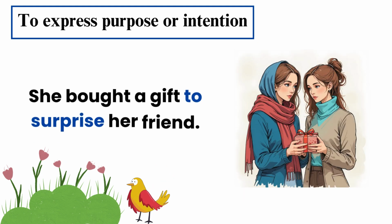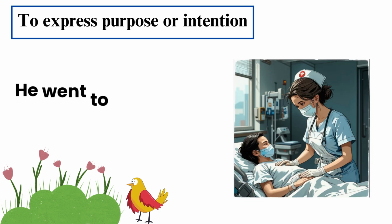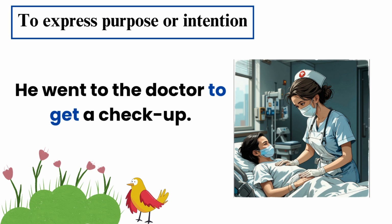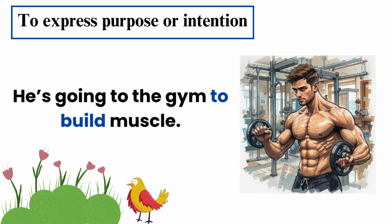She bought a gift to surprise her friend. We went out for dinner to celebrate her promotion. He went to the doctor to get a checkup. He's going to the gym to build muscle.